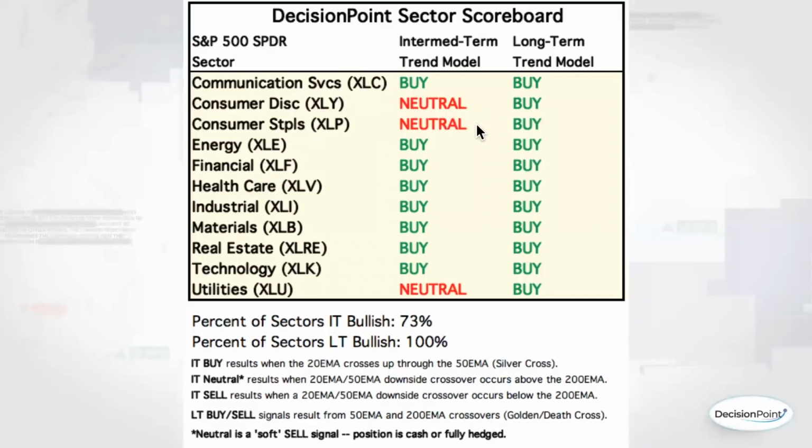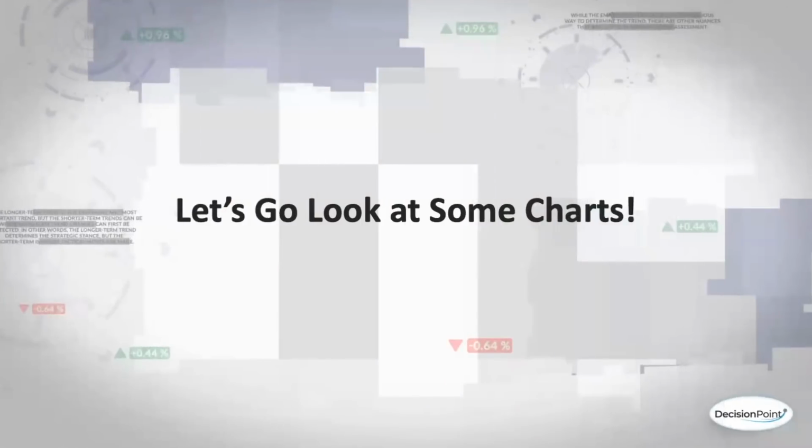We are seeing some neutral signals that have been in place for some time on consumer staples and utilities. I'll talk a little more about this later, but those two sectors are starting to see some improvement. And given the market is getting soft, a lot of times you will see a rotation into those more defensive sectors. So I'll be talking more about that when we get further in. All right, let's go ahead and look at some charts.